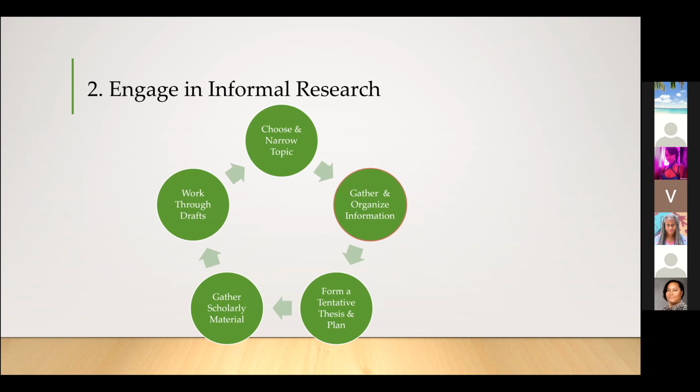Now, at this point, I want to just note that the research process is not linear. It doesn't start at A and then end at Z, okay? You go in circles. You're at this starting point, you reach a certain point, then you have to stop saying, I can't find any information on this. I have to switch my topic, or I have to come up with a different main point, all right? So it's like a cycle.